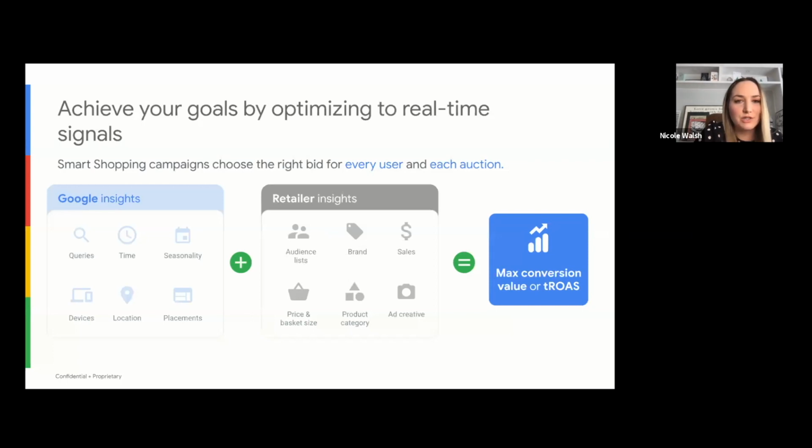So how do smart shopping campaigns work exactly? Smart shopping campaigns work by using Google's ability to process lots of data with advanced machine learning. Smart shopping is what we are betting on for the future. Automation creates real measurable value for businesses, and as part of our commitment, Google will continue to innovate here.